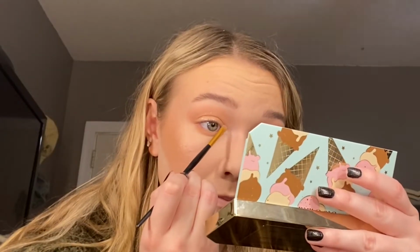Okay, so now to use this highlighter palette, just to show you guys what it looks like, I'm gonna take this shade, which is called Vanilla, and I'm gonna take it on my little baby Morphe brush, and I'm just gonna put that in the inner corner. I'm also gonna put some on the brow bone. Look how pretty that is in the inner corner.